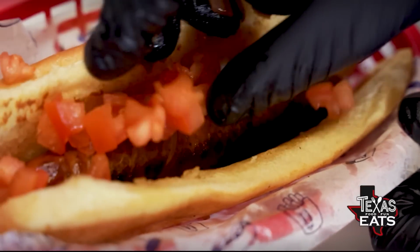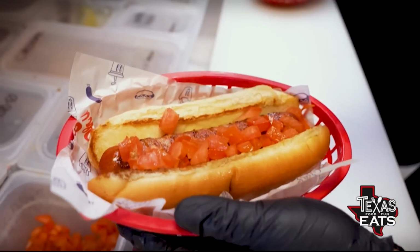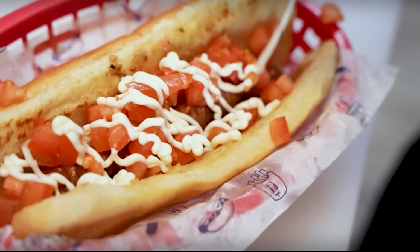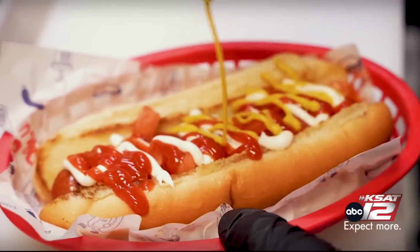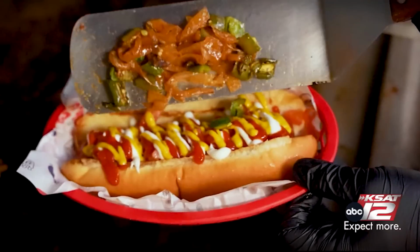Yeah, the other one, we need to put some tomato. This is the most classic and Mexican hot dog. Grilled onion and grilled jalapeno.